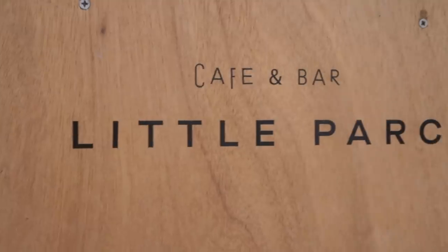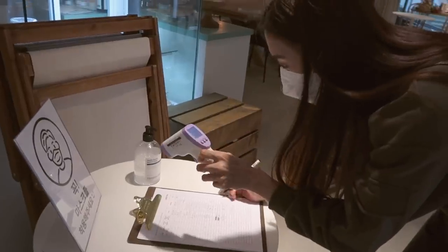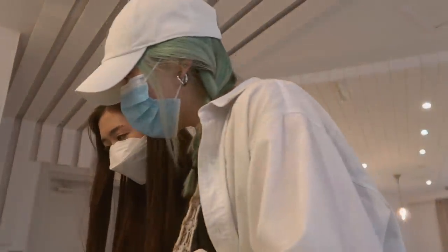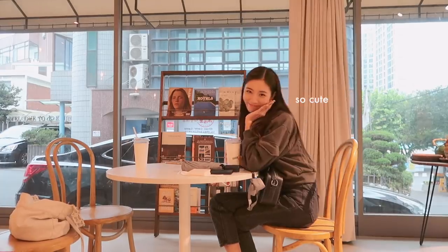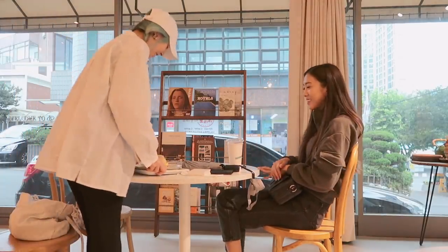Little car. Hi, Subin's. I didn't eat, so I'm gonna get something.